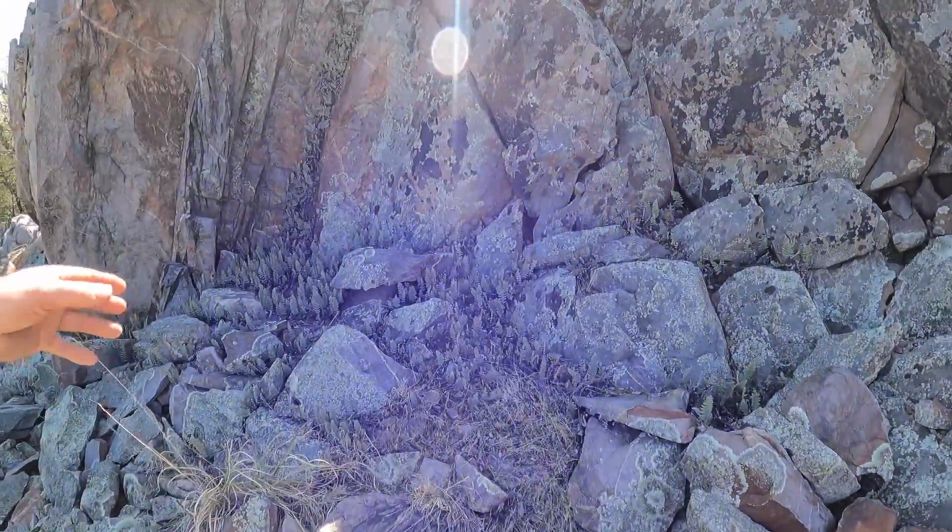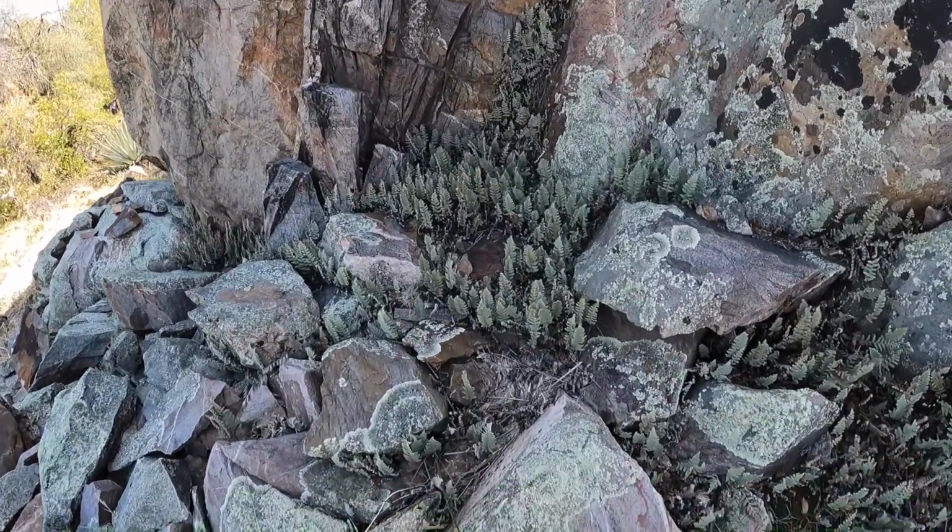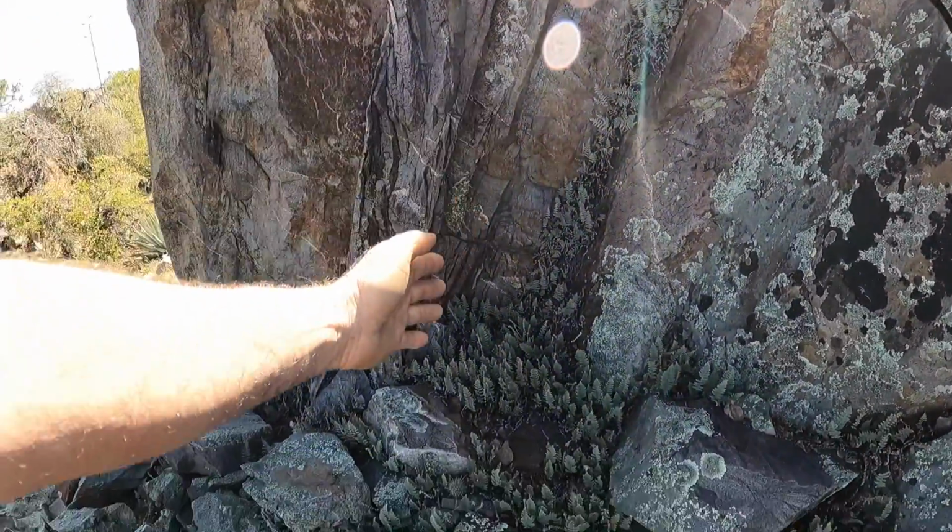Pete was showing me this little fern garden over here too, which is really cool. I'll get you a picture of that. You can see how they're just following the moisture. There must be moisture there or something.